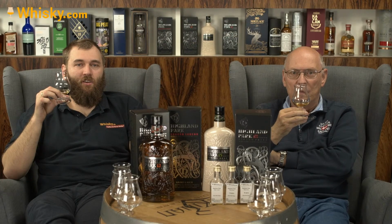Yeah. So this Highland Park, 12 years of age, isn't that expensive. It's priced in the mid-30s euros, dollars, pounds, and has stood at that price for decades. So if you take the inflation into account, it's really got cheaper. Yeah. So it's made from first fill and refill sherry casks, and has 40% ABV. There's no coloring to it.